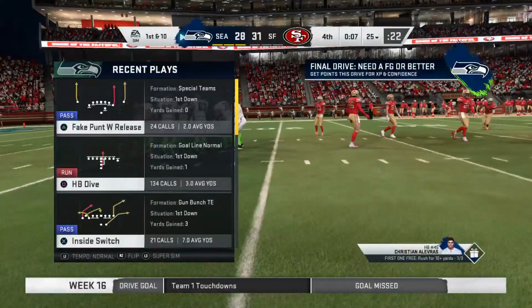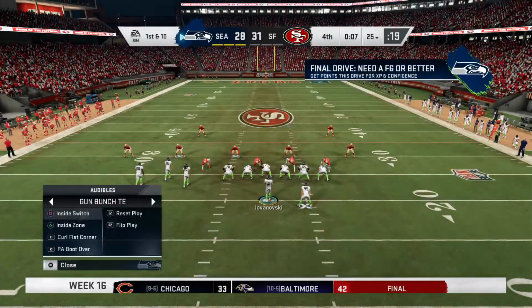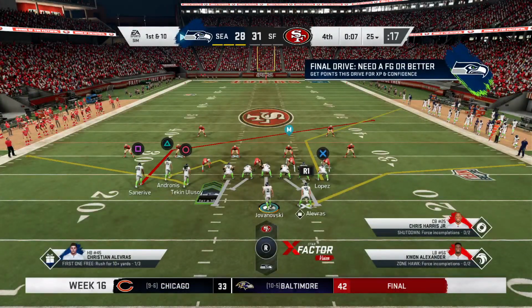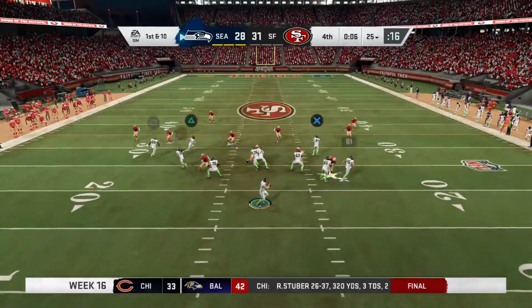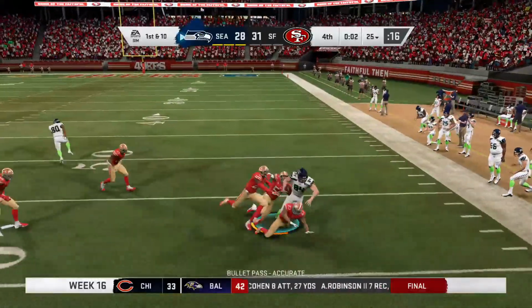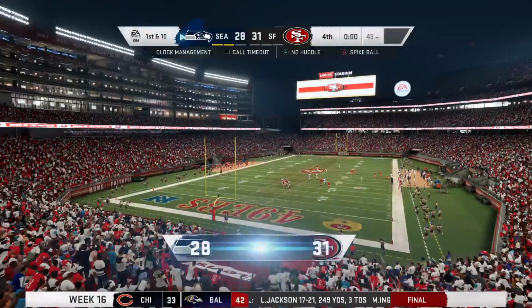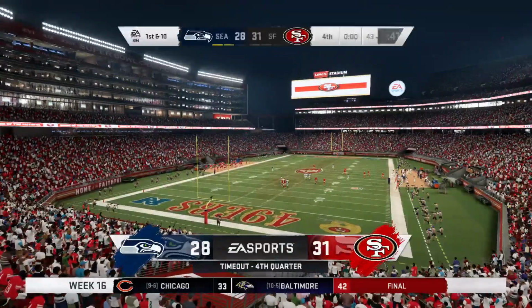Pretty tense spot here for this offense. A field goal would tie, a touchdown would win it, but they've got to move that football. Good news for them, they do have all 3 timeouts remaining. They'll try and start this drive in the air. They're looking for his tight end on the corner. It's complete. Now the Seahawks going to use the first of their timeouts.